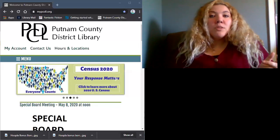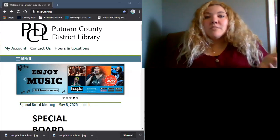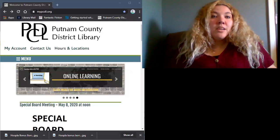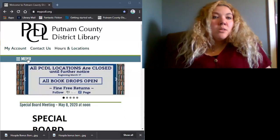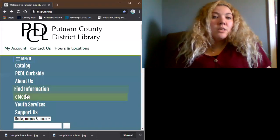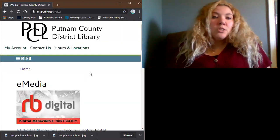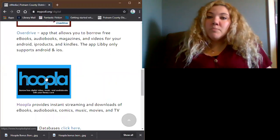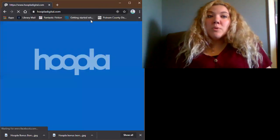So to access Hoopla, you can either go to your app store and search for it, or I highly recommend instead going to the library's webpage, mypcdl.org, which I have right here. From there, just click on the menu dropdown, and we're going to click on the eMedia tab, and that's going to bring you to a new page. And we're going to scroll down, and then we're going to click on the Hoopla image. This is going to take us to the Hoopla website.